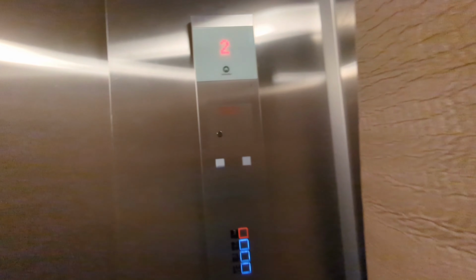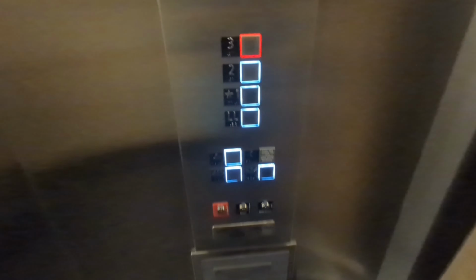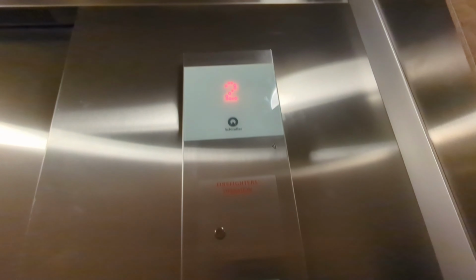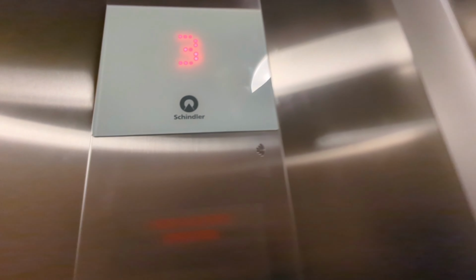This is amazing. This is my first ever newer Schindler elevator with EPCO Linea 100 fixtures, and these glowing buttons are my absolute favorite. I can't believe I found this. I've never seen this before, ever. I'm foaming right now. I love this elevator. This is such a nice elevator.